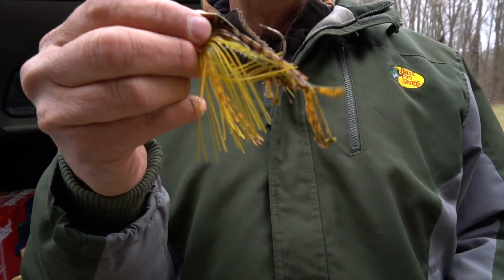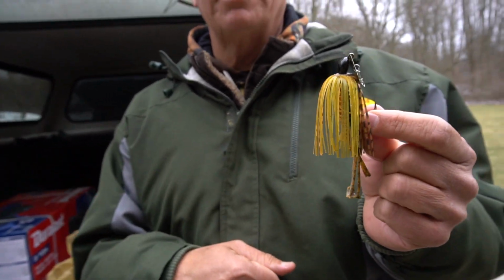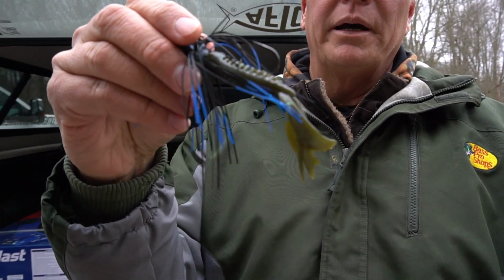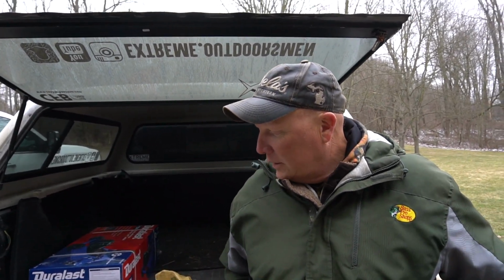And here's another chatterbait. This one's exceptionally good on St. Clair with smallmouth. It's called California Craw. And I'll put a little swim bait behind it, or in this case, we got a Rage Bug on that one. And this one right here, we got a Havoc on the back. And there's another Havoc on the back. And then the next lure I like to use a lot is a jig.